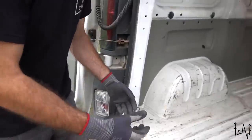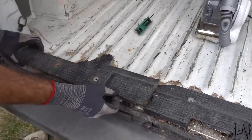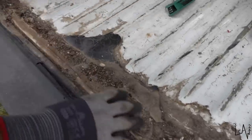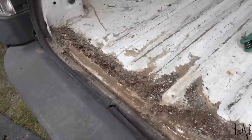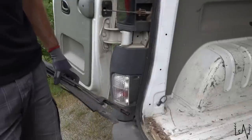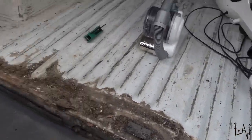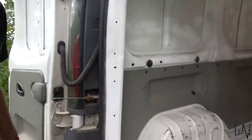I want to show them why I'm removing this plastic. So now you will see everything that goes underneath. That's why you need to remove it to clean it, because look under here. This is crazy. We have a lot of things. Have you ever cleaned here? Yes, I also wash. I used to remove this to wash inside, but now it's been a few years since I did that, so it's time to do it.